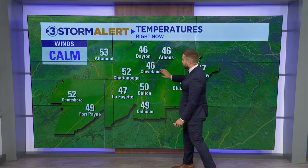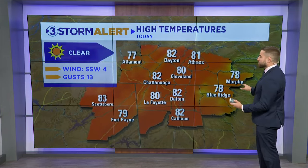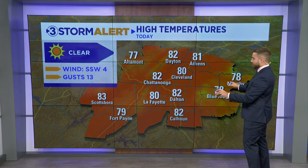Now here's a look at those temperatures. Not all that bad this morning. It's 46 in Dayton, 46 in Cleveland, 52 in Chattanooga, but your high temperatures typically going to be in the low to maybe even middle 80s here in the valley. So we're going to be about 10 to maybe even 15 degrees above normal. Our average high right around 71 here in the valley for this time of the year.